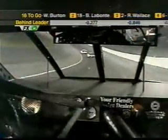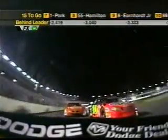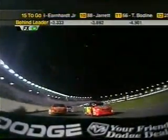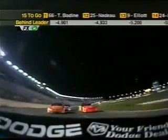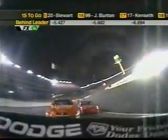Jeff Gordon, he's still on the move, and that 24 car goes below Bill Elliott in that 9 car. Bill Elliott, one of the teams that tested out here, brand new race car for Bill Elliott in that Ray Evernham car. Stewart looking over Gordon, moving to the outside. We see so many times that 20 car, Tony Stewart, he's not very good on the restarts. He always kind of falls back.